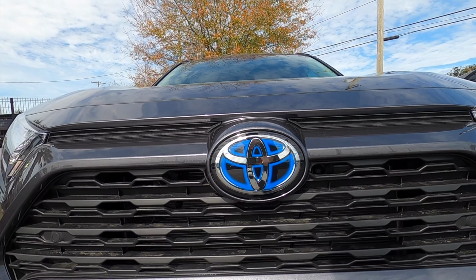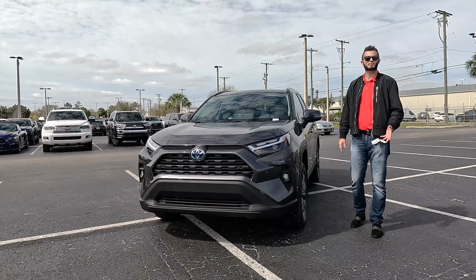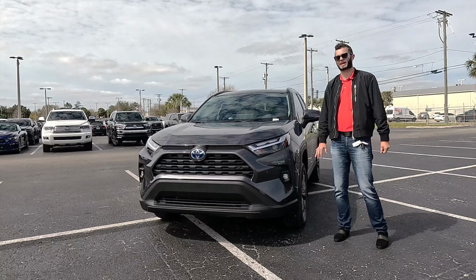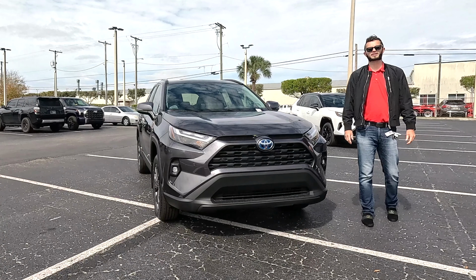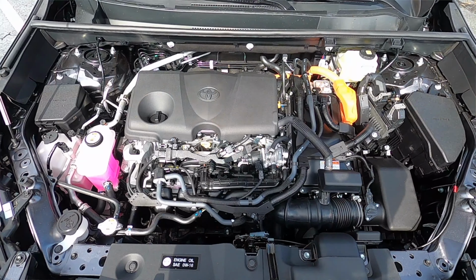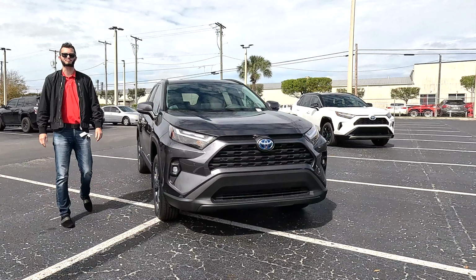The lower trim will receive the matte black, and it's going to be more of a rugged profile. If you want it to be more sporty, bump it up to the XSE hybrid trim and you'll get the gloss black elements that surround the front. All hybrids are going to be optioned with the same 2.5 liter 4-cylinder producing a combined 219 horsepower and 163 pound-feet of torque, paired to an eCVT transmission.